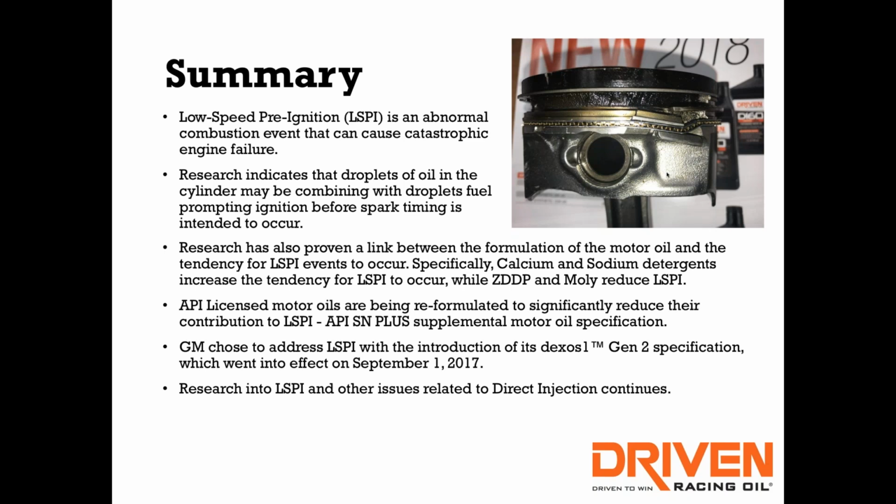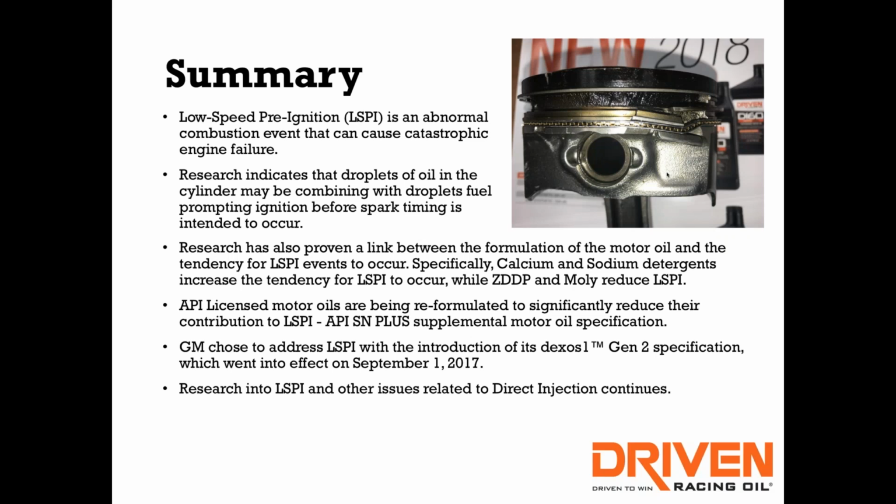Another question: does the driven DI line help reduce soot as well? No, oil doesn't reduce soot. The soot is a byproduct of fuel that is not vaporized. It's the carbonization of unburnt fuel. But what the oils can do is handle the soot and prevent it from agglomerating and creating wear. Soot is just hard carbon. Diamond is hard carbon. So when you have a high level of soot in the oil, it can cause abrasive wear. The driven DI oils utilize a couple of different chemistries that are designed to reduce soot wear, and they do it quite well. So that's how we handle it.